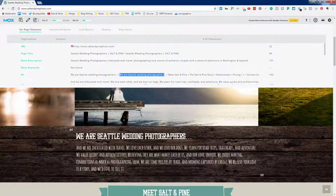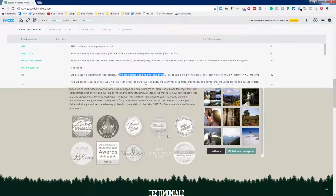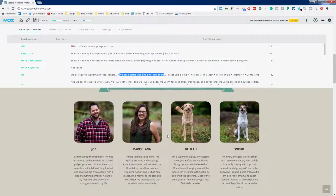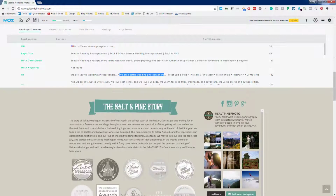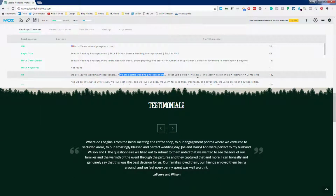and that way you can still keep the same formatting. It might take a little bit of custom CSS, but it's not too hard if you want to do something like that. Just so that you have one main page heading, which is we are Seattle wedding photographers, and then these are kind of like your subheadings for each section. That should be H2s.